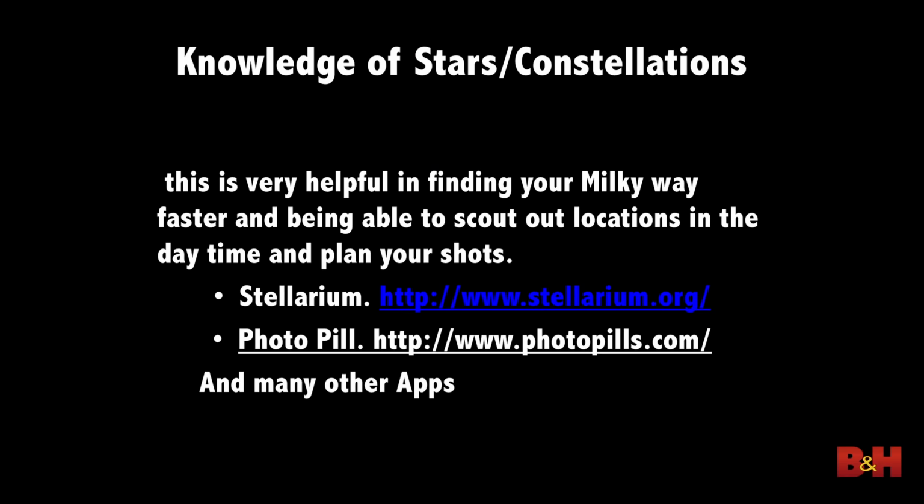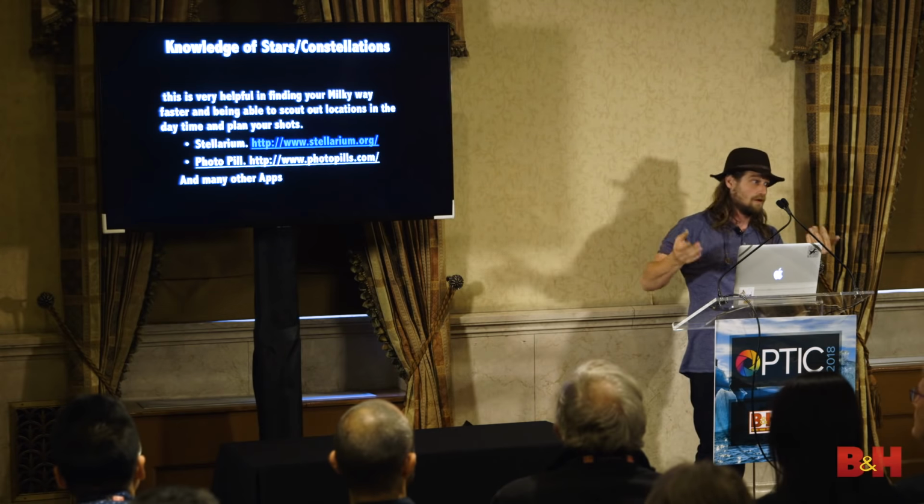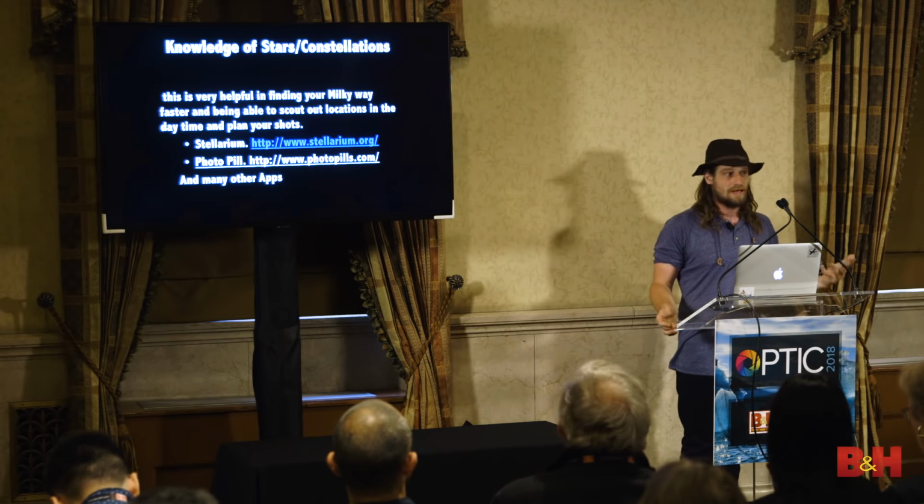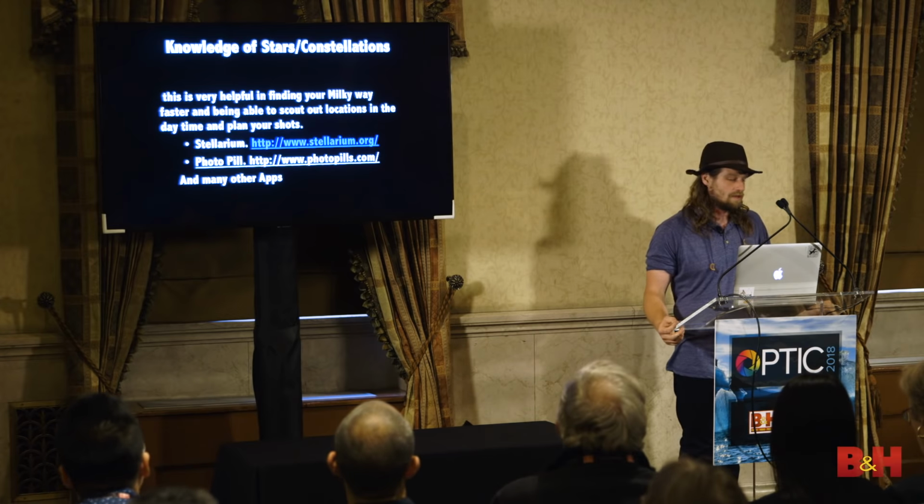Especially up here in the northern hemisphere, a little bit different down south, but there's also apps that can help you. Stellarium is free. There's tons of cheaper, free apps on your phone, on any platform you can download, that use augmented reality. You put it up to the sky, you see a truck or something, and you're like, I want that to be my foreground. I wonder through this little spot here what the stars are going to be like at what time. The best app there really is PhotoPills. It's a paid app, it's like $20, but it's completely worth it.